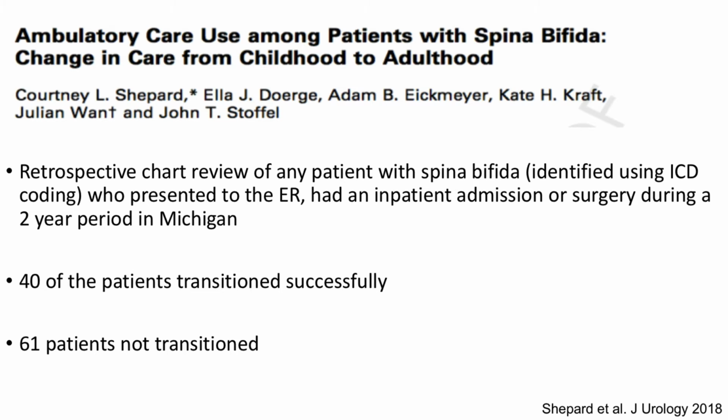There's also data to suggest that patients who are properly transitioned have fewer ER visits and inpatient admissions. This is a group out of Michigan that did a retrospective review, and essentially any patient with spina bifida that showed up in the emergency department, their ambulatory clinics, or in the hospital was tracked over a 2-year period. This is because for their big center, it's the same EMR for all pediatrics and adults. 40 of the patients were transitioned successfully, and 61 were not transitioned yet or at all. Yet, meaning they have one pediatric care provider at the age of 29, which doesn't really apply to our system because when you graduate, you graduate.